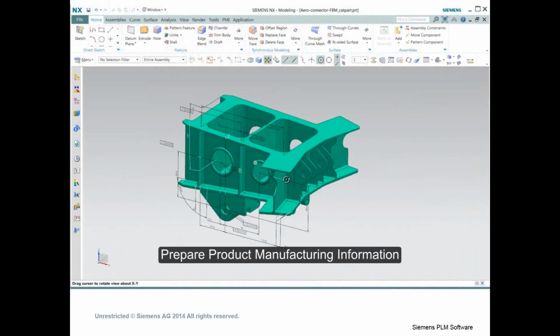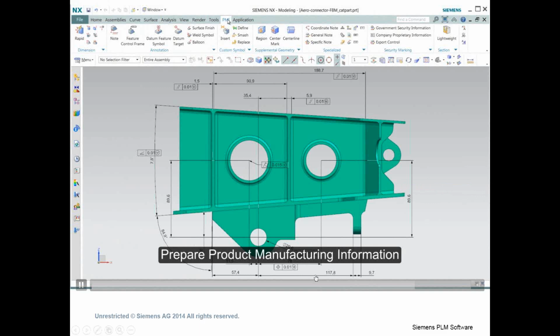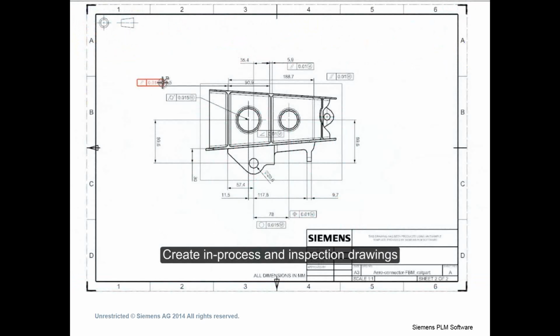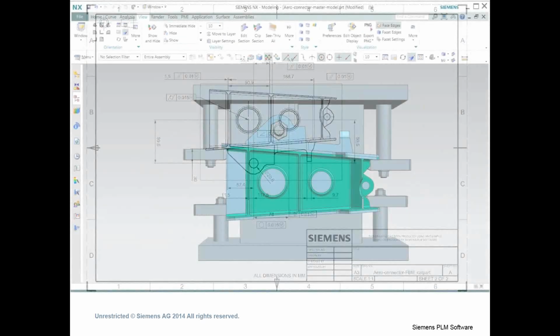Preparing product manufacturing information with PMI is easy, just by attaching the geometry the same as you would in any sketches, or dimensioning onto the part and creating the drawing, thus defining the product manufacturing information and feature control frames. Here we see the finished drawing being created for the inspection operations.